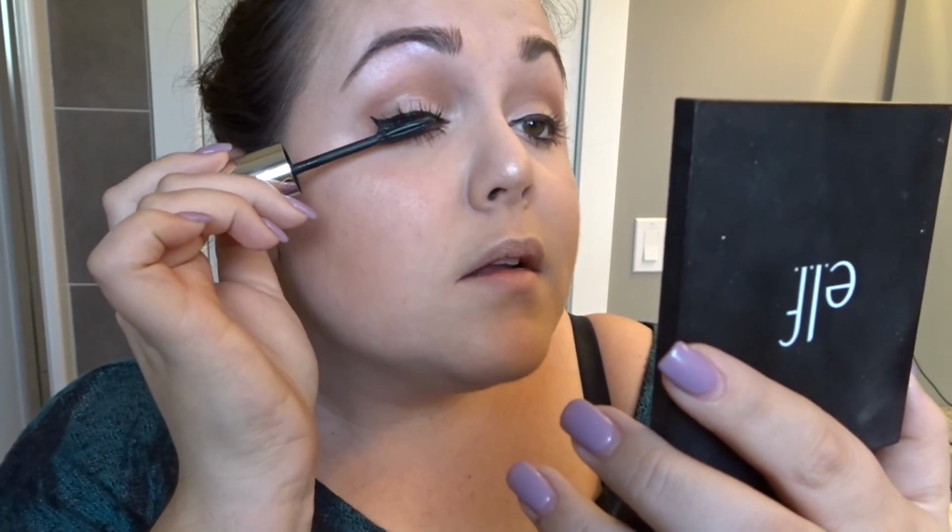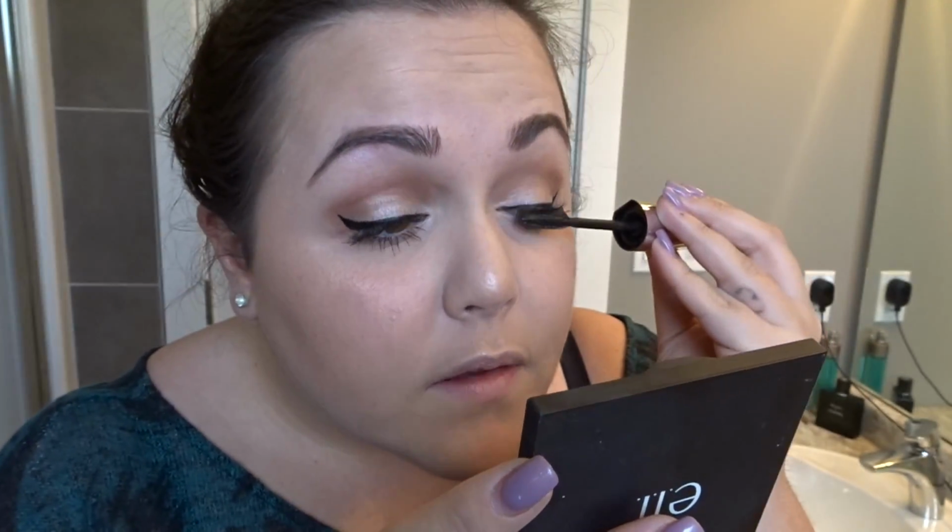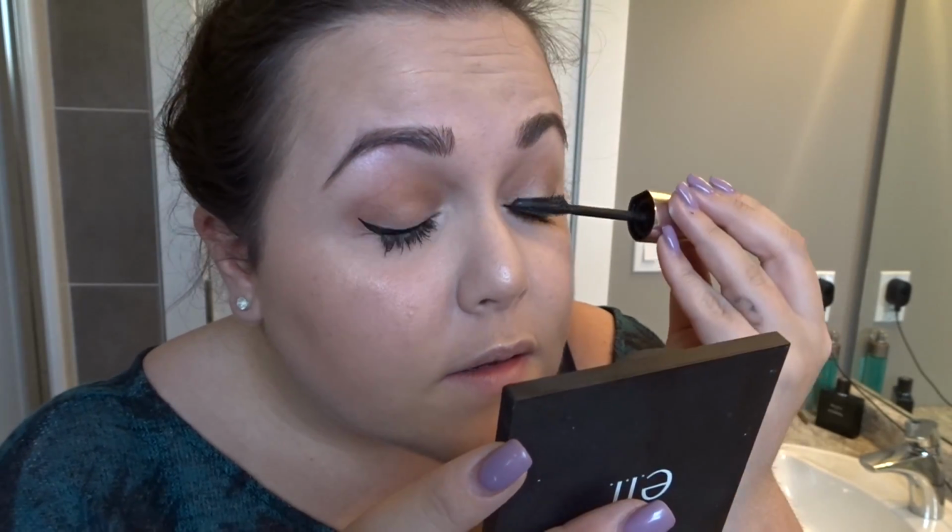Just key is to tilt your head back. So again, you don't prick yourself with some black. I usually always get a little bit on my lid, but I can deal with a little bit, not a lot. And this amount of mascara is my personal preference. You don't have to put this much on by any means. I just like big lashes, especially with liner on.